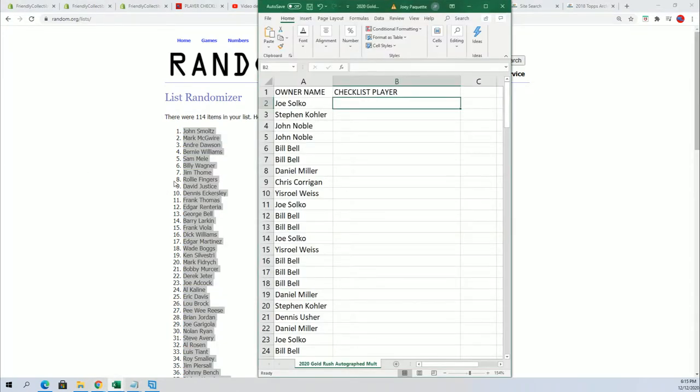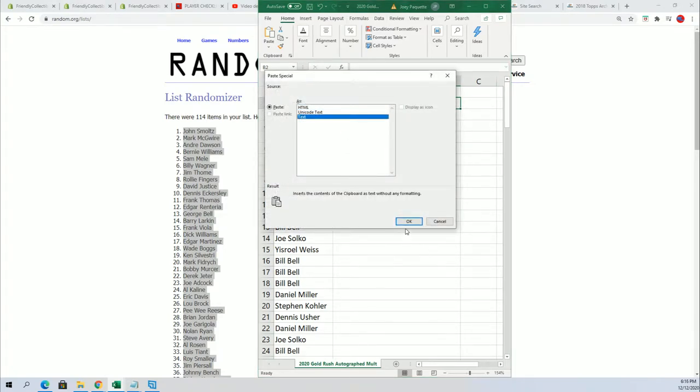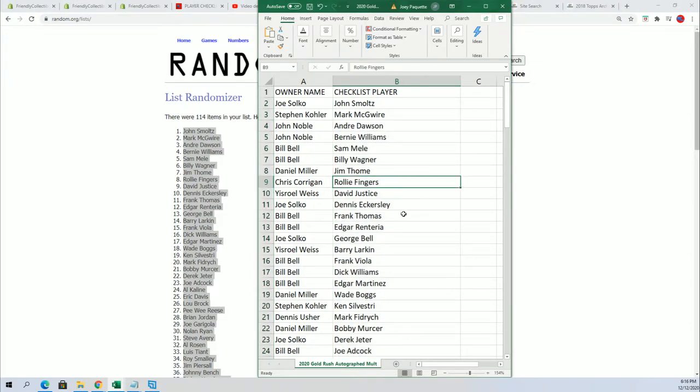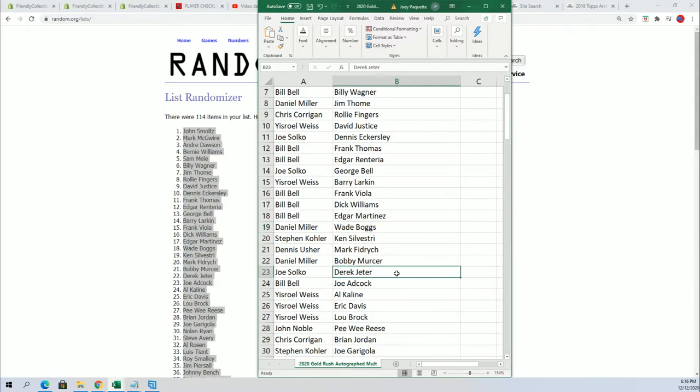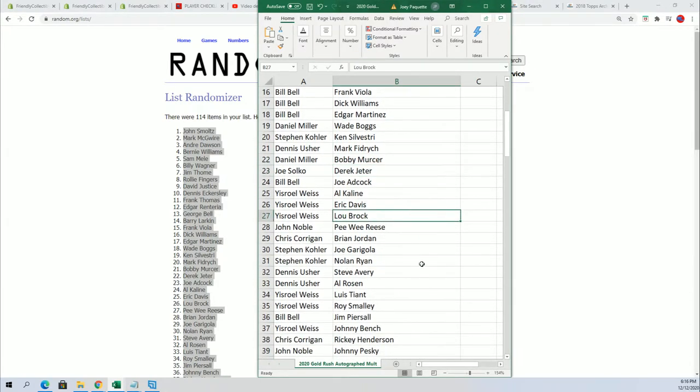All right, let's see how everything matches up here. You can now see your players in the break. Raleigh Fingers for Chris. The Big Hurt for Billy B. Wade Boggs. Derek Jeter, Joe. Lou Brock.